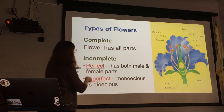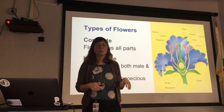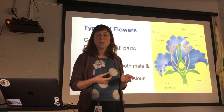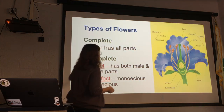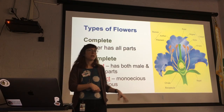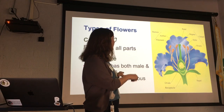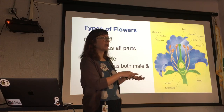So they can be complete or incomplete, and then they can also be perfect or imperfect. Perfect has both male and female parts. Imperfect flowers are typically lacking either male or female parts, right? So you will have flowers that are just male or just female. They're lacking all of their anthers and the stamen area, or they're lacking all the stigma area.